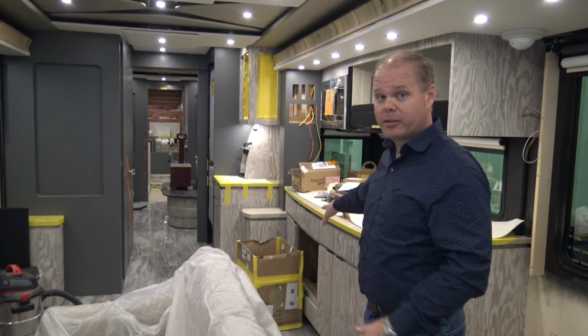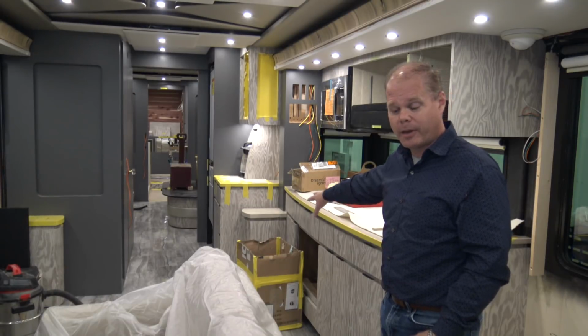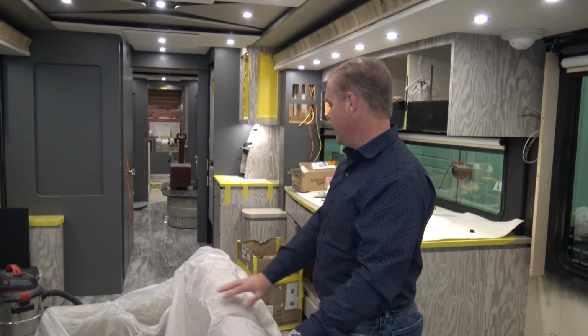We're in the last interior bay. This is what we call fit and finish. So this is where all of the countertops are being installed, drawer and door fronts are being installed, any of the final appliances are being installed, furniture's going in. This is where we really start to button things up.